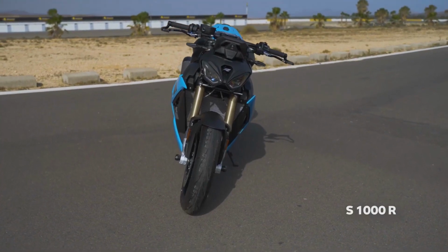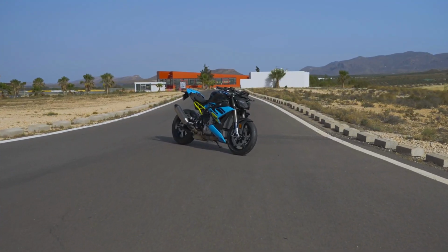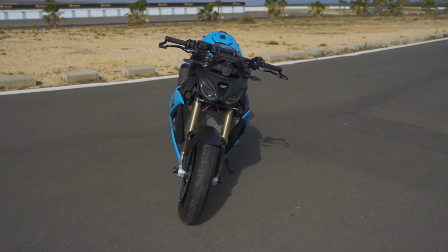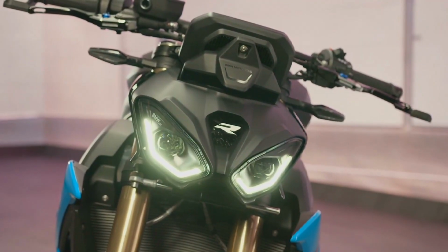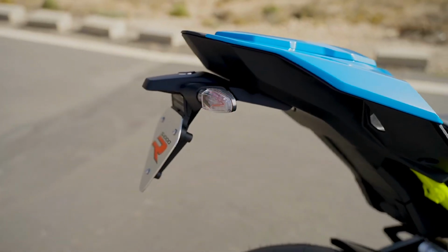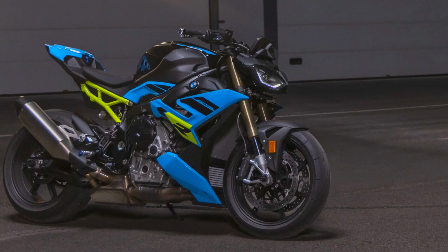2025 S1000R. Compared to the M versions, the 2025 S1000R has more significant improvements. Similar to the M1000R, it has a dual-flow LED headlamp and an M quick-action throttle. However, it is branded with the R rather than the BMW M.